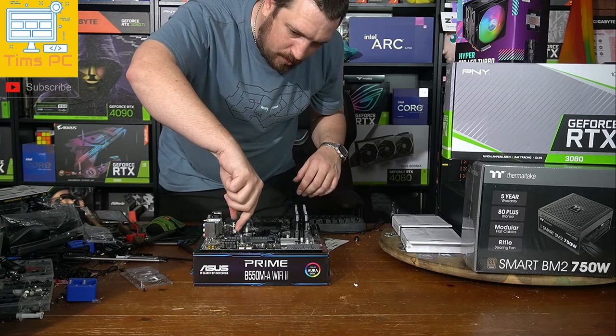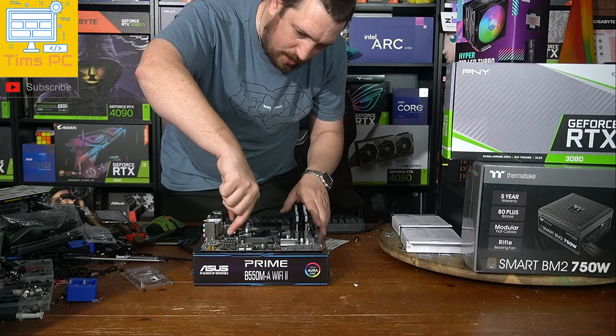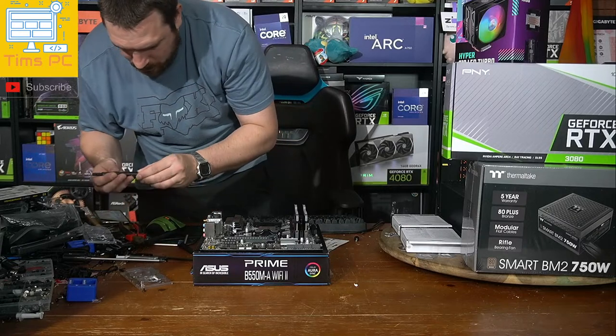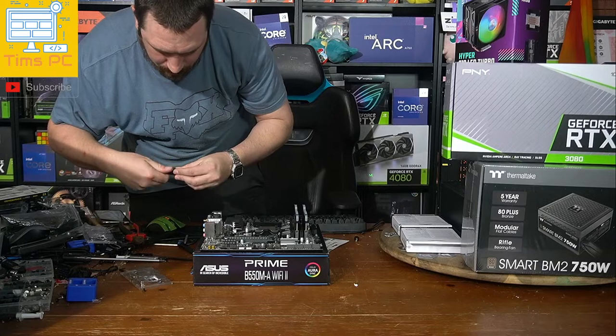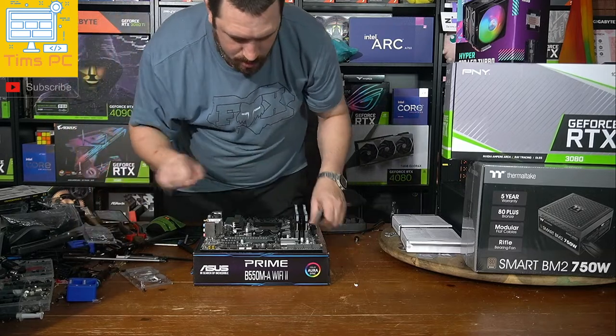Alright, so we're going to install an offset there. Oop. In the back of my iFixit screwdriver. Fucks up.